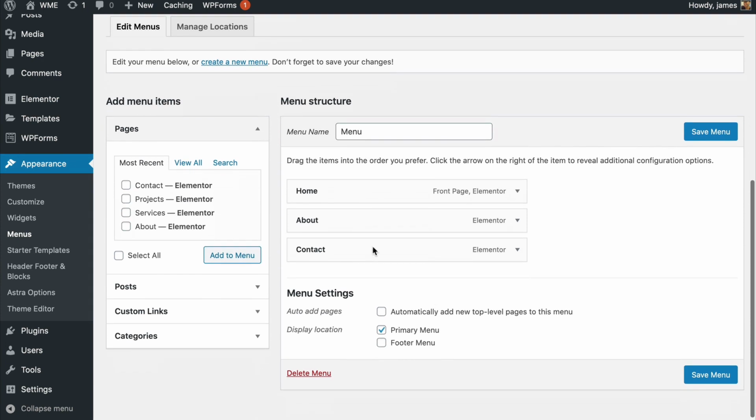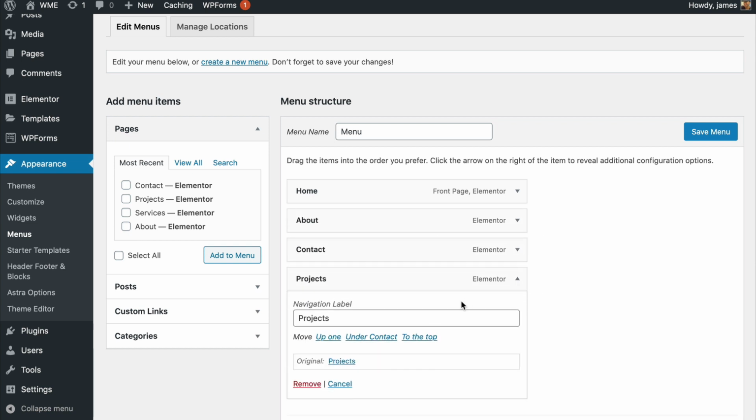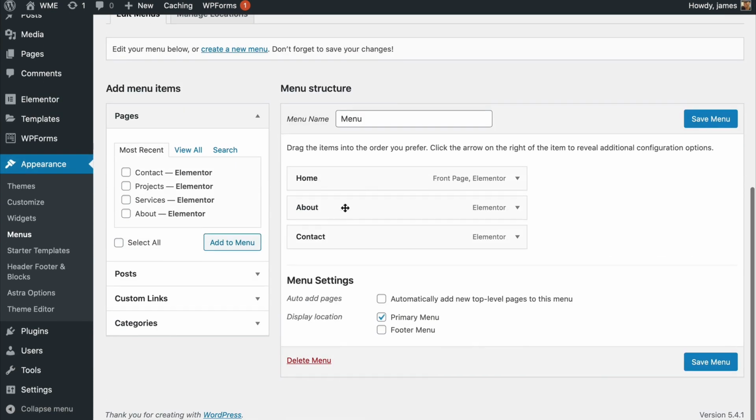And now we'll just have these three. Now, if you wanted to bring them back, you would select this and click add to menu. And then you can move them around too, like this. So we'll just remove that for now. And that's it. Save menu. Or if you just didn't have any of these pages yet, you could just use your home, and that's it.